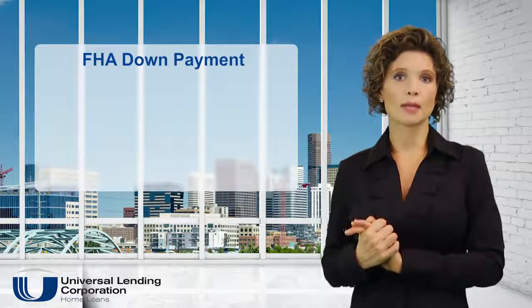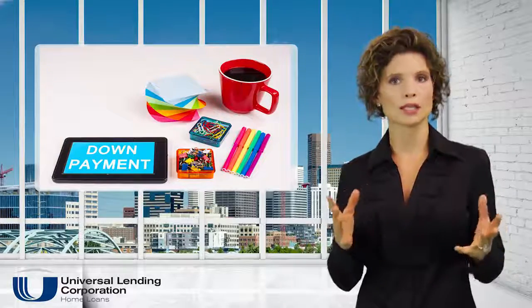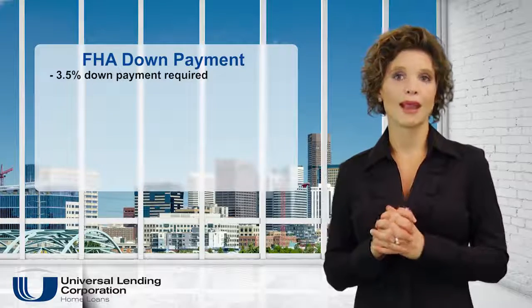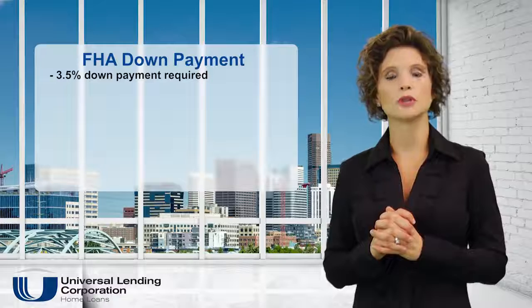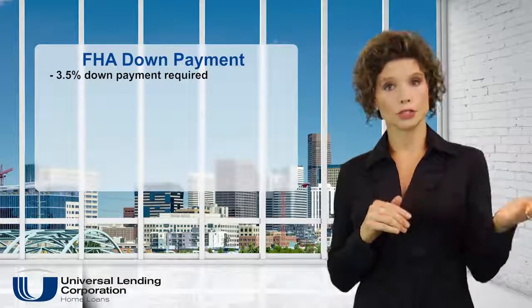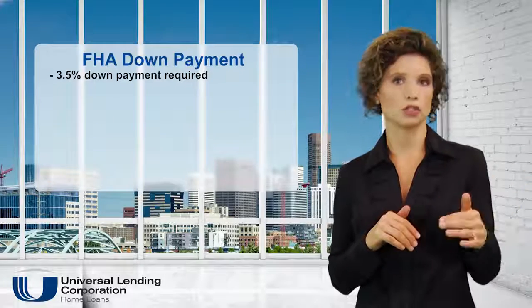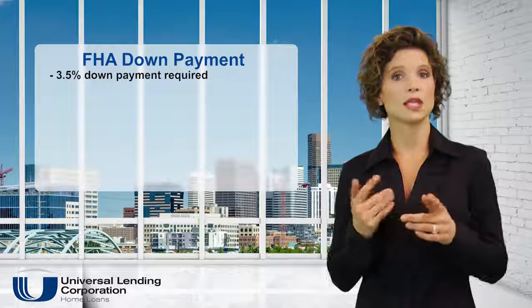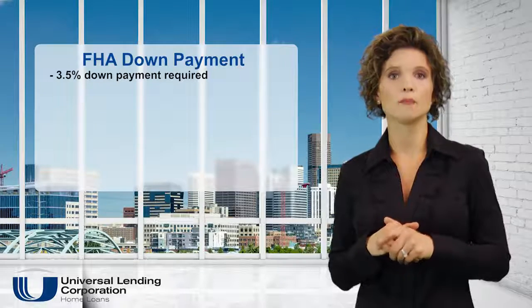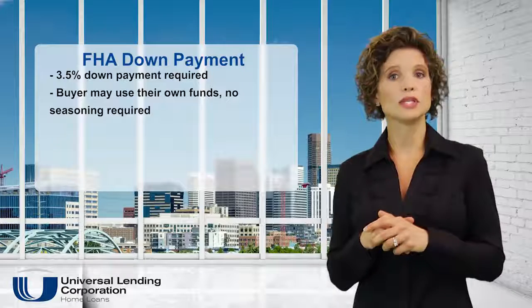Let's go through that a little bit because it changed fairly recently, within the last few years, and I still get a lot of people asking, I thought FHA was 3% down. FHA requires 3.5% down, not much more than it used to, and it's been very possible for most people to come up with that, also using these down payment assistance programs. So 3.5%, that's $7,000 on a $200,000 purchase price, and they can get loans from their 401k or other retirement account. We'll go through those specifics here in just a minute. Buyer can use their own funds, so they don't have to have them seasoned as long as we see where they came from.